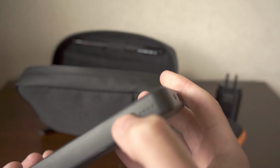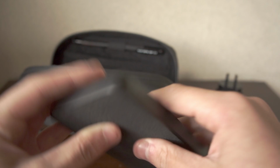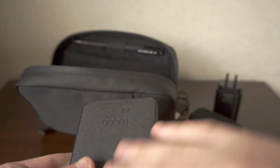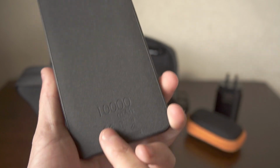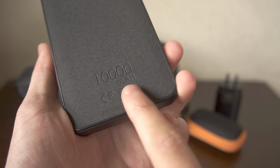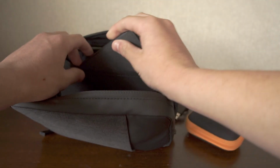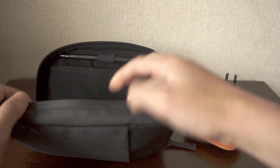You've got a little button here to show your battery status. Mine's full. You've got Mophie branding on the side. You may have a pretty nice feeling texture on it. You can see 10,000 mAh, that branding on the bottom. You can see legal stuff down there. Don't really understand it. And that just lives in there when I need to charge devices on the go.